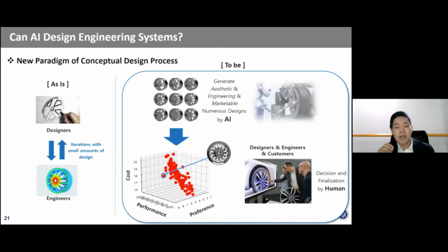Then designers, engineers, and customers sit together and discuss and select the best conceptual design and move to the detailed design stage.